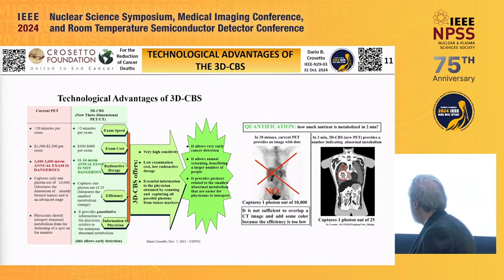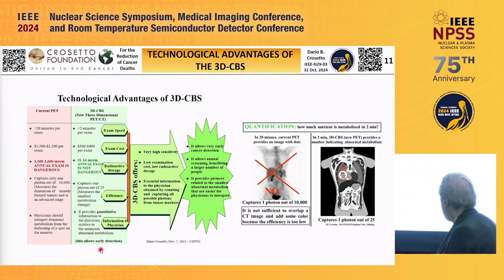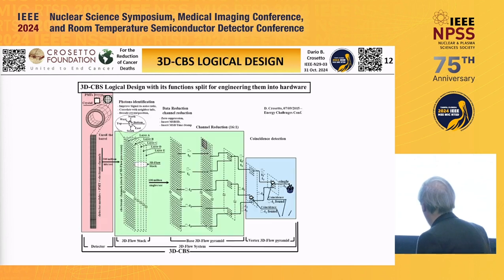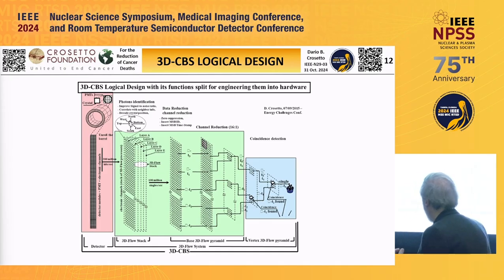So in summary, what is the difference? Current PET: long examination time. Here, less than 2 minutes, and then examination cost also much lower, and radiation very low so that it can be repeated, and efficiency, and measurement quantitative and not qualitative. So not a qualitative thing of black and white and gray, but numbers, okay? We are going back to 1948, okay? The principle, that was the right one.